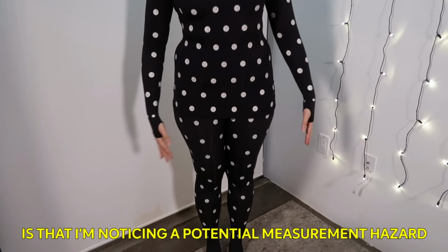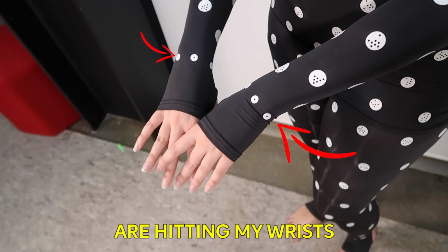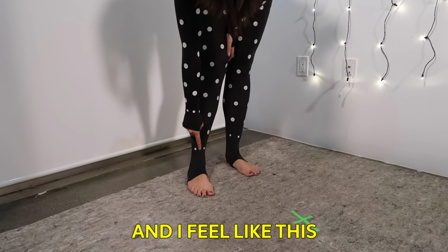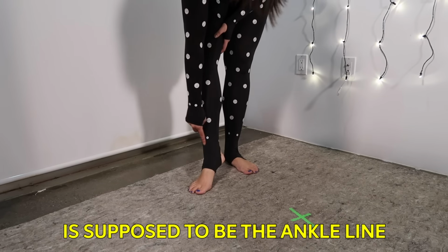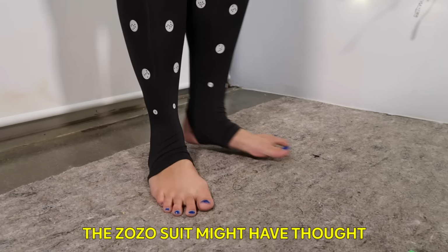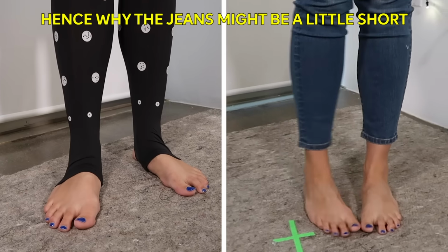Now, one thing I will say having it on is that I'm noticing a potential measurement hazard. Like these little measuring dots on my arm are hitting my wrist, right where my hand starts. But these dots down here are a little high. And I feel like this is supposed to be the ankle line. So it's possible that if these dots were riding up when I originally measured, the Zozo suit might have thought that was where my ankle was, hence why the jeans might be a little short.